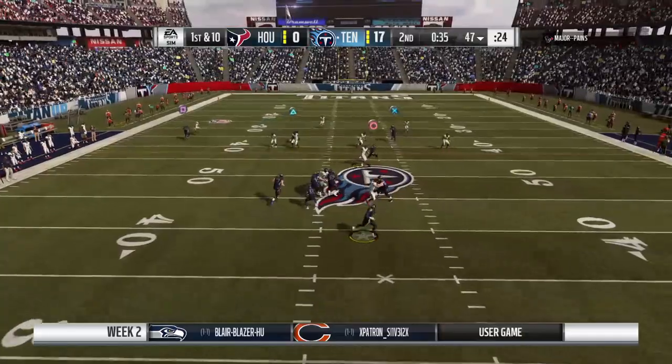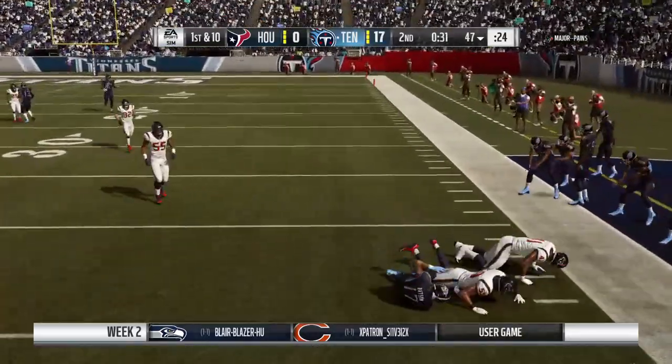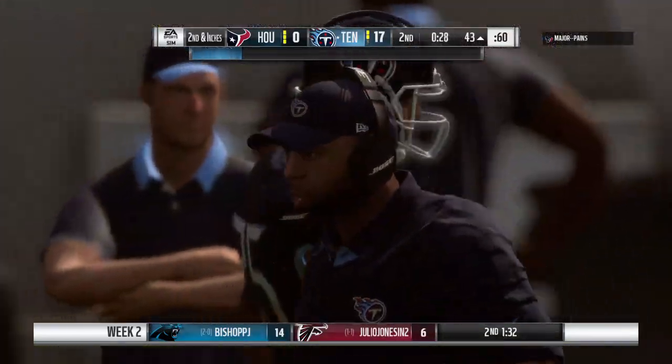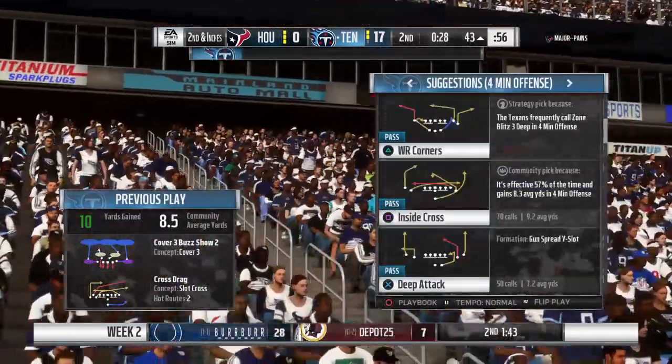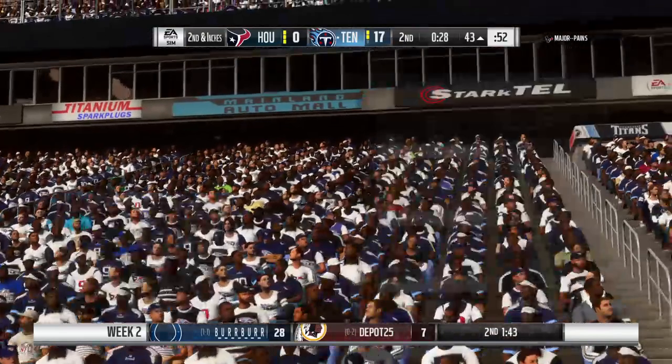From the gun, Mariota. Flush to his right. He's got his man on the crossing route. And he'll get it down here to the 43. The Titans going to use the first of their timeouts as they stop it with 28 seconds to go in the first half of play.